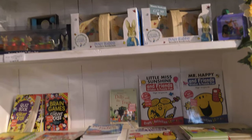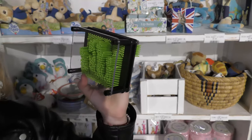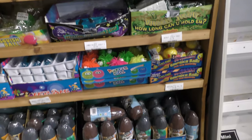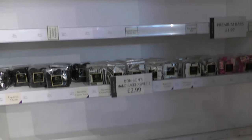Oh, that feels so nice. Oh, I'll put my finger. It feels so nice. Yeah, it's one of those pinboard things here. Really good. It feels so nice. Some more plushes. Going a bit low on those bum bum packed sweets.